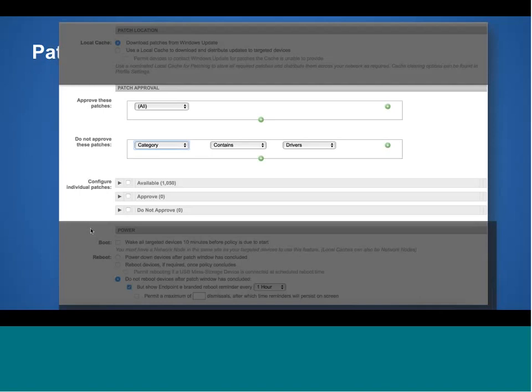With this release, we're introducing a new patch state: available, approved, and not approved. And as such, we can give you much better visibility if something that's missing on a machine is deliberate or because it just didn't run any patch policies yet. So that's the patch approval.